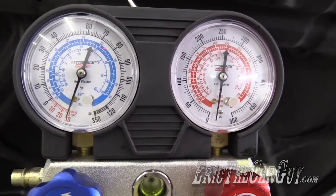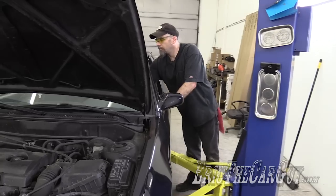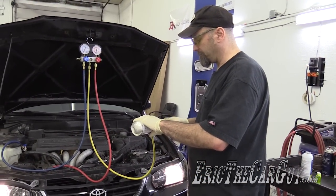Same place it was when we left it 10 minutes ago. It hasn't moved at all. So it's been on there at least 15 minutes, holds a vacuum. I'm charging it up and shipping it. I always forget to purge the hose. I'm not gonna forget this time.